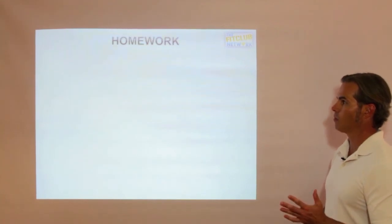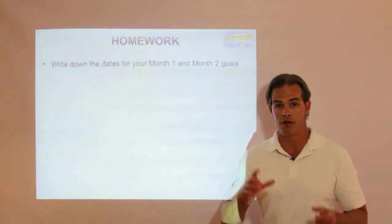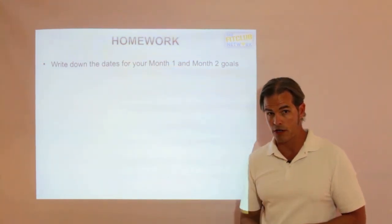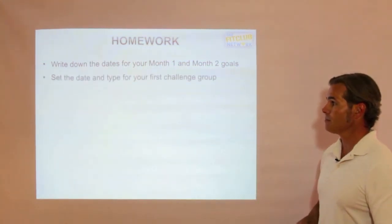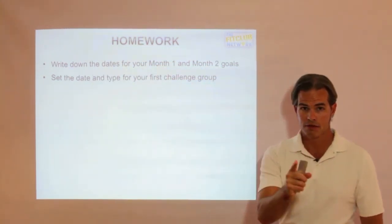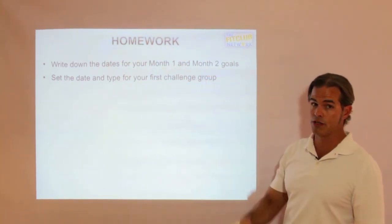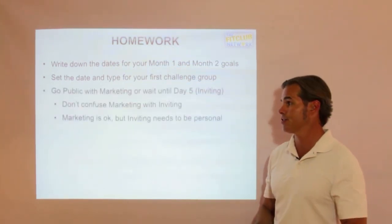Homework. We always have homework, right? Write down the dates for your month 1 and month 2 goals. You find it on the dashboard. There's a little mark there for the dates. Pick a type, set a date for your challenge group. This is key. You need to do this because you're going to be inviting people very, very soon.